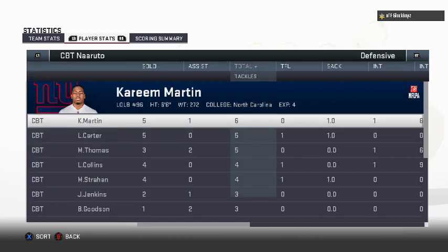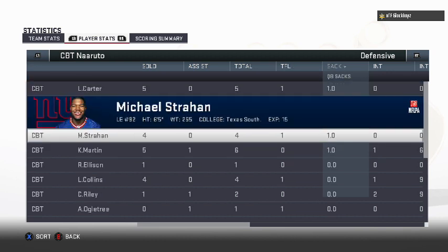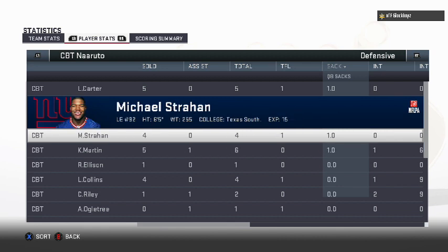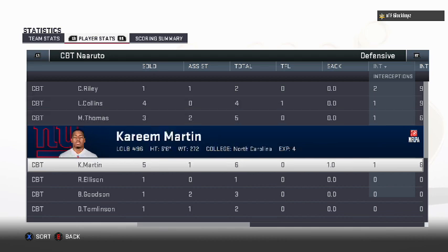Defense, y'all played amazing. 1, 2, 3, 4, 5 tackles for loss. 1, 2, 3 sacks. If you got 3 sacks a game, that's perfect. And we did that. So, perfect defense. And 1, 2, 3, 4, 5 interceptions this game.